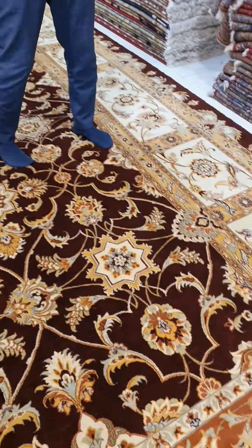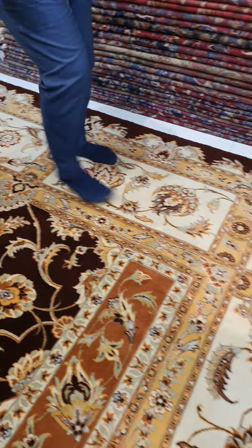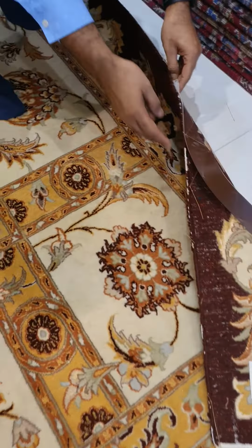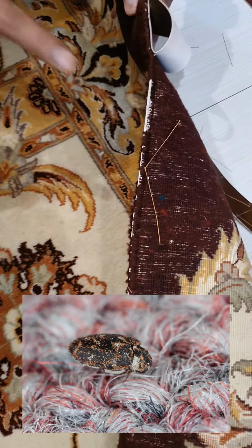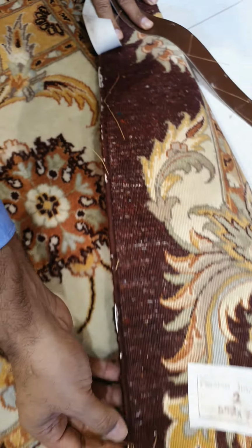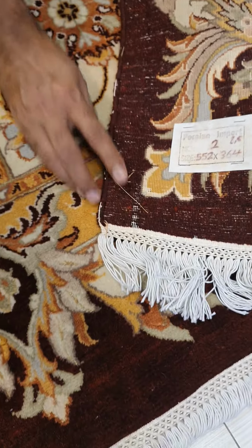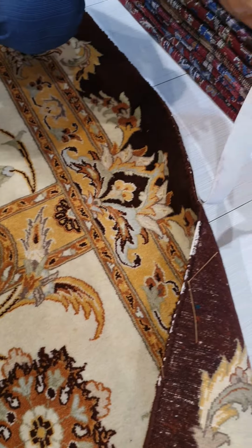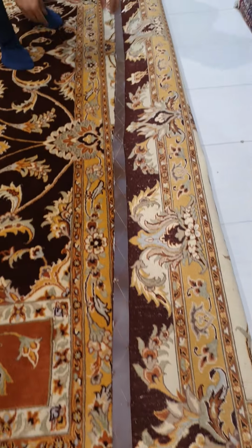What we are going to do, like this is the one. This area was covered by a sofa, so the bugs ate the carpet. You can see all the edges here. It's all eaten, and this one is all eaten. So we are going to remove this strip and then repair all this carpet.